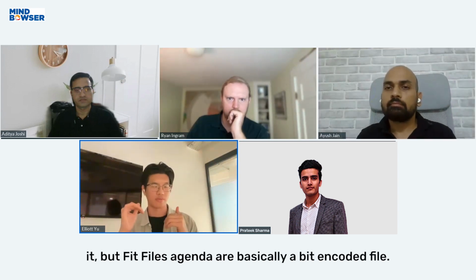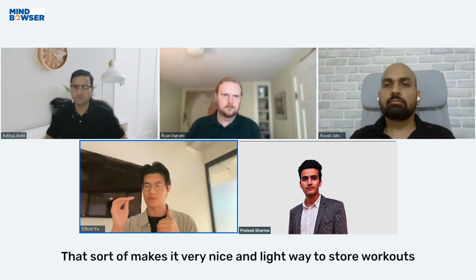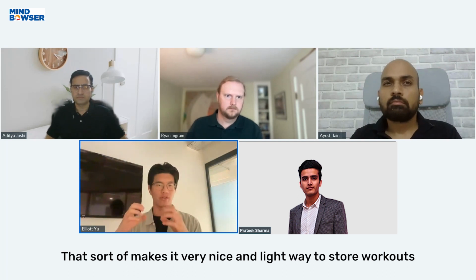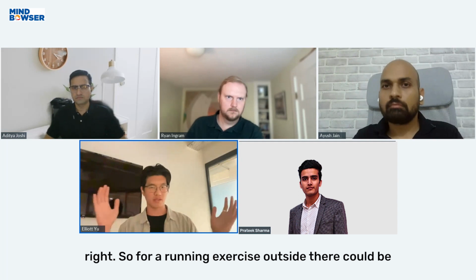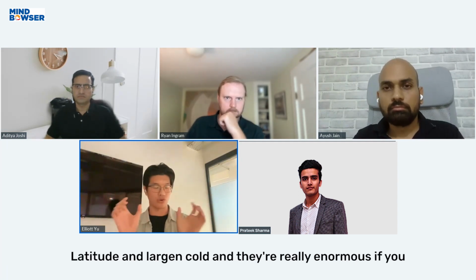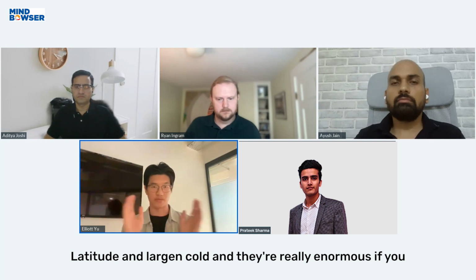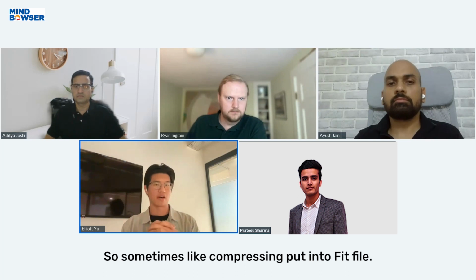But FIT files are basically a byte-encoded file that makes it very nice and lightweight to store workouts, right? So for a running exercise outside, there could be millions of location samples, right? These are just longitude and latitude codes, and they're really enormous if you manage to store them in a JSON. So sometimes they compress it and put it into a FIT file.